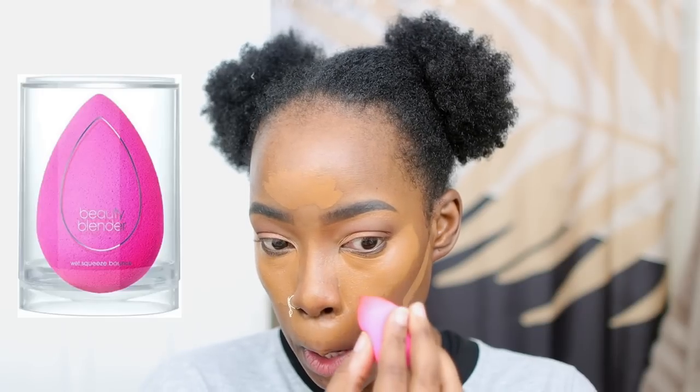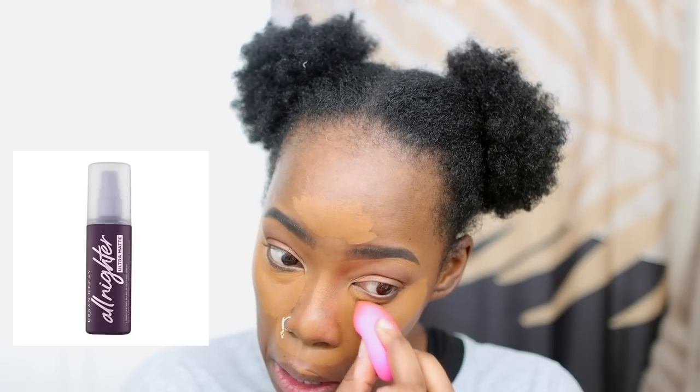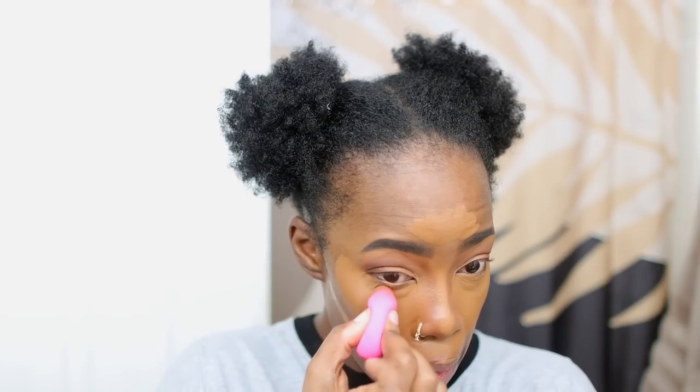Now right here, I'm just going in with the Born This Way concealer once again to pop those cheekbones, get those Janet Jackson cheekbones going on. So now that that part is done, I'm just taking my beauty blender and I am just blending out all of the areas where I put the concealer. The beauty blender is wet. I sprayed it with the All Nighter setting spray. That is my favorite setting spray, and I use it in the matte because they have different versions of their setting spray, so I go for a matte finish.